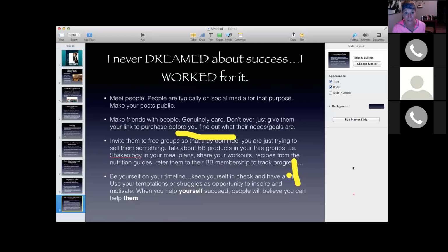You can share your workouts in your free groups. I'm encouraging people to work out or do some kind of activity in my group. I'm going to share my Beachbody workouts that I'm using. You can use recipes from the nutrition guides so that they have exposure to what the nutrition plans are with Beachbody if they decide to join a fitness challenge. I always refer them back to their Beachbody membership to track progress. And they also have access to recipes in their Beachbody membership. So you want them to be using the Beachbody membership as much as possible.